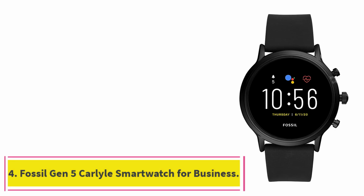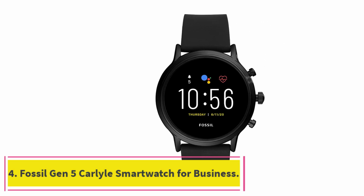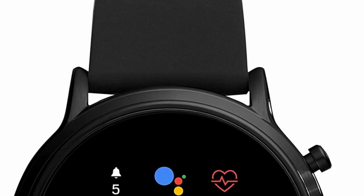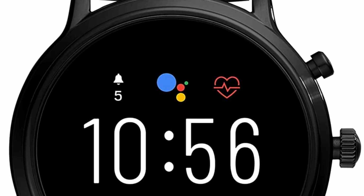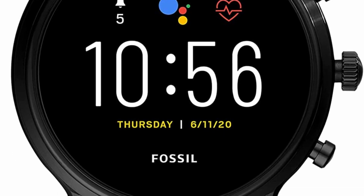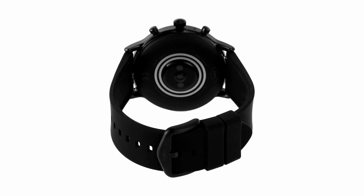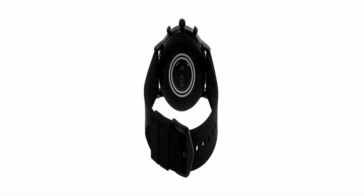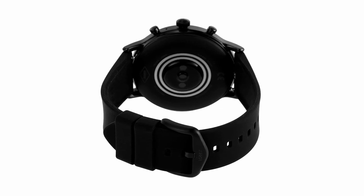Number 4. Fossil Gen 5 Carlyle Smartwatch for Business. Silicone bands tend to be the standard for most smartwatches. But for people who work in professional environments, they scream casual wear. The Fossil Gen 5 Carlyle is the best smartwatch for business use and is ideal for people who need a more sophisticated solution to wearable tech.